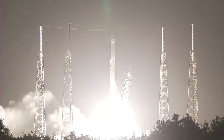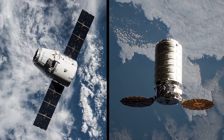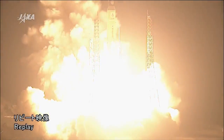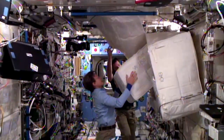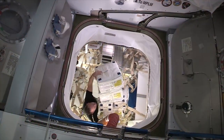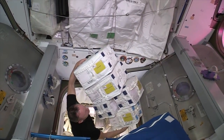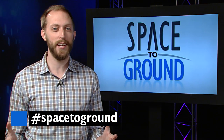7 cargo ships made the journey to the station to deliver tons of supplies to the crews on board. They included U.S. commercial craft like SpaceX's Dragon and Orbital ATK's Cygnus, and spaceships from our international partners, including the Japanese HTV and the Russian Progress. We typically resupply often enough to have about 6 months worth of food, water, and other consumable items on the station, not to mention flying new science experiments as frequently as possible to get the most use out of our orbiting laboratory. Keep sending your questions using the hashtag #SpaceToGround.